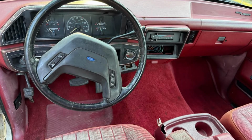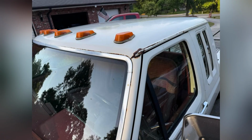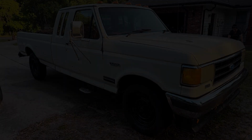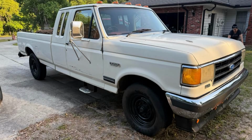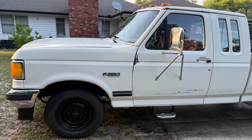The truck runs well and features cold air conditioning, making it a comfortable ride even in hot weather. Although it needs a basic tune-up and some general TLC, the truck is mechanically sound and presents a great opportunity for anyone looking for a solid project or a reliable vintage workhorse. With its low mileage, classic styling, and strong drivetrain, this F-250 has plenty of potential for the right buyer.